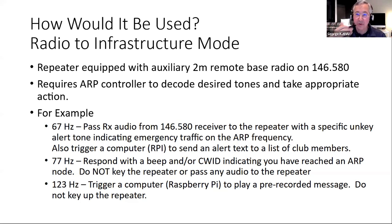You have an appropriate controller that decodes the various tones, and you can configure the controller to take different kinds of action. So, for example, a typical configuration might be the repeater would never hear any traffic on the 2-meter remote radio at all. So if you're on the UHF repeater, you can be chit-chatting away. Somebody could be on the adventure frequency talking about what a great time they're having on the trail, chit-chatting away, nobody ever hears each other.